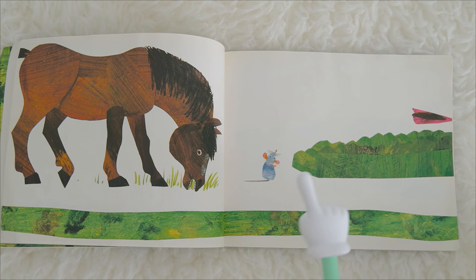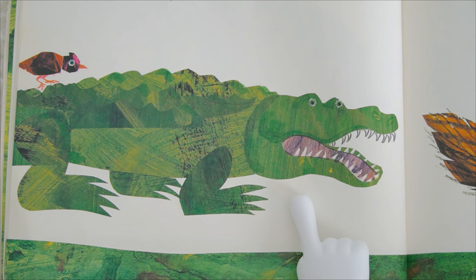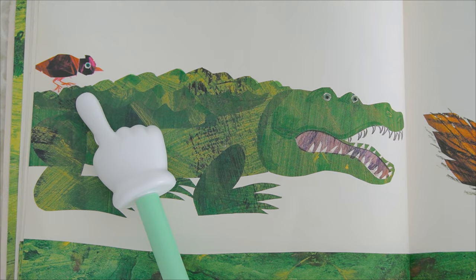Now let's find out these two animals. This animal with a tail like this is a... It's a... A crocodile! Yes, a crocodile says chomp, chomp, chomp. What about this? This is a bird! Yes, and a bird says tweet, tweet, tweet.